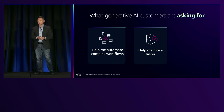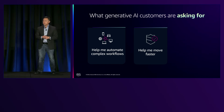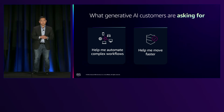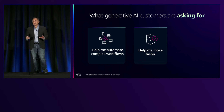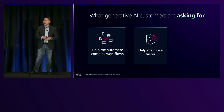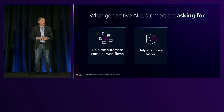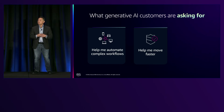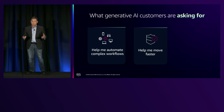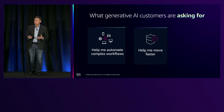Number 2, you've asked for help to move faster. We understand that today's development cycle for agentic creation can be really time-consuming across the entire lifecycle: testing, debugging, optimization, scaling, and so on. These often require teams of Gen AI developers and data scientists such as yourselves. But significant expertise is still very much needed in this space to do all of those optimizations and to scale from prototypes into production. So you've told us you wanted to move faster.